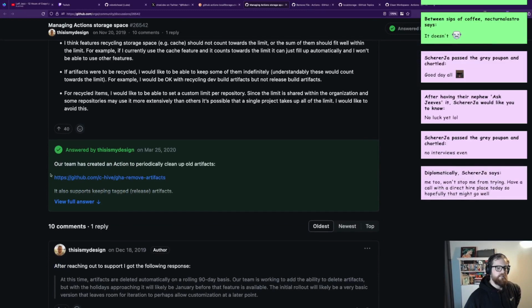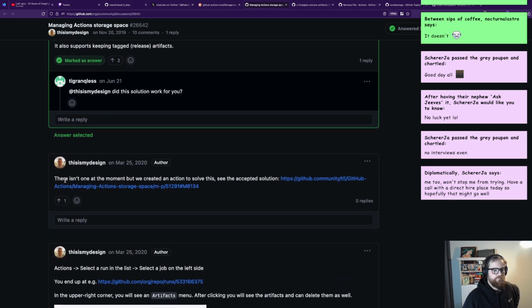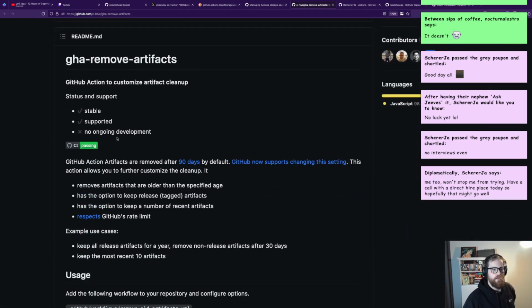All right, cool. Our team has created an action to periodically clean up. It supports all. All right, cool. Our team has created an action that periodically cleans up old artifacts. Remove artifacts. It also supports keeping tagged released artifacts. All right. GitHub Actions, remove artifacts. GitHub Actions to customize artifact cleanup. Status of support failed. No ongoing development.